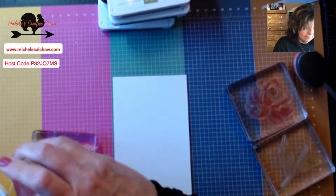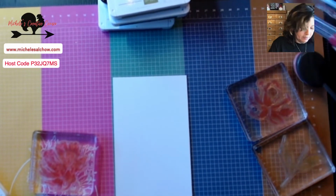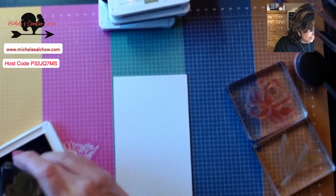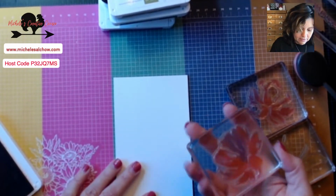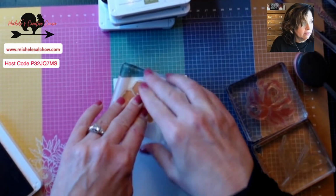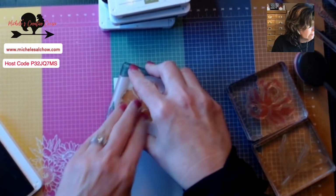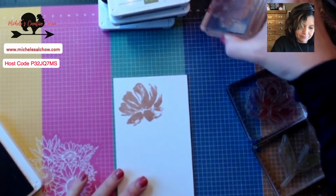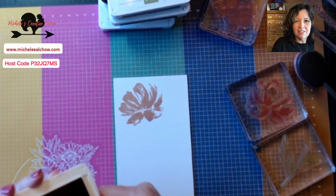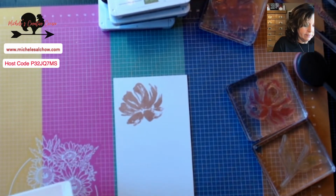Stick. That's going to end up on me. All right. So put that there. Don't know what's happening out there. Okay, so that's Blushing Bride. Kind of a dusty pink.